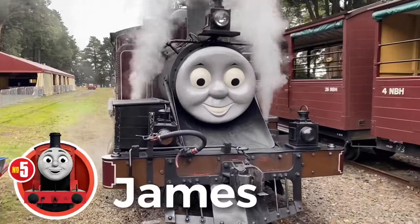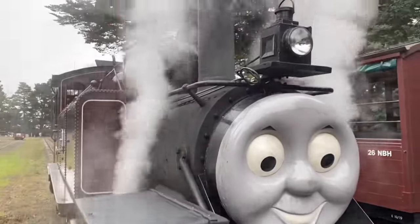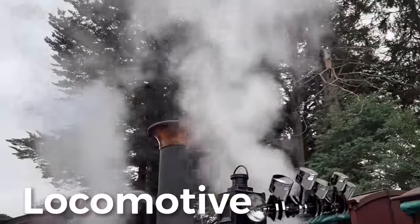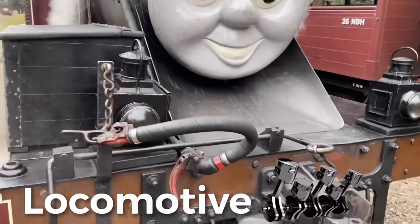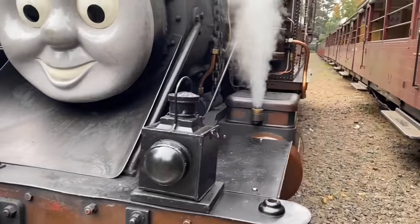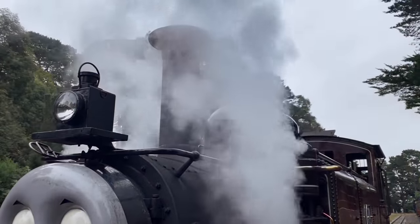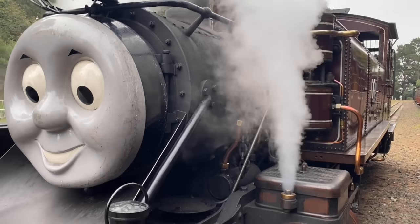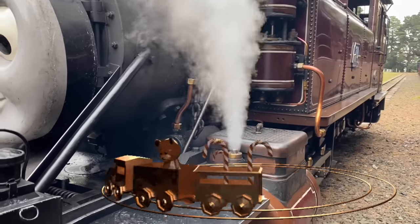Look, there's James. James is a steam locomotive. A locomotive or engine is a powered part of the train. It is usually found at the front of the train. This part of the train does not carry passengers. Instead, it is used to pull the carriages or train along the track.